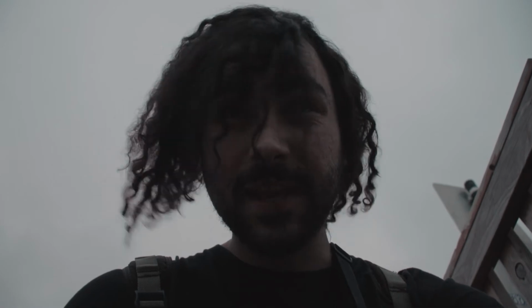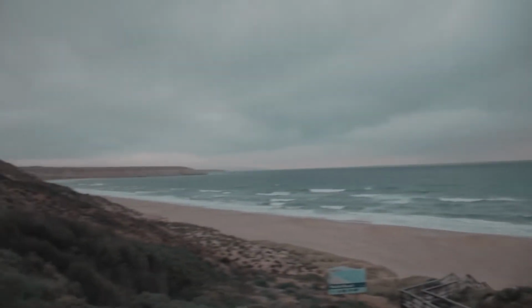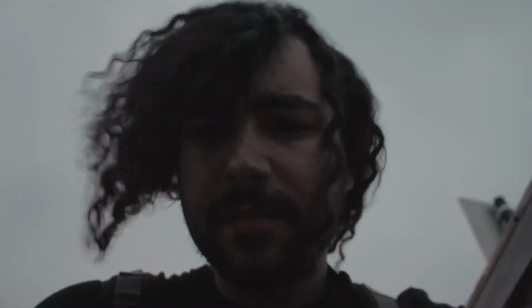Alright, so I made it down to the beach. I'm just sitting down here trying to hide from the wind to film this, but it's honestly so stormy, I don't think I'm going to be able to. See, this is what I'm dealing with right now. Alright, well, let's cut to me on the beach doing some long exposures.